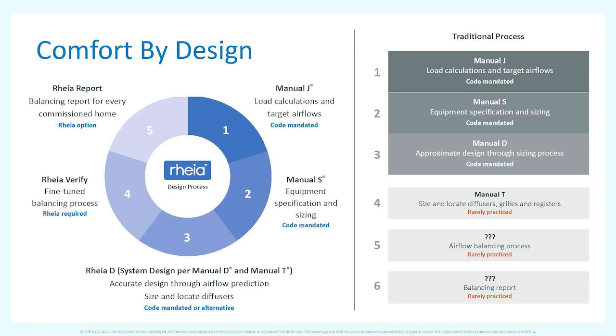And what we see in production home building in particular is the Manual T process is not really done. Sometimes it's practiced, usually not. And then airflow balancing is a bit of a guesswork process. To adjust a trunk and branch system effectively to get it all balanced is really quite hard and time consuming. So generally speaking, it's not done. The contractor will tend to wait until there's a callback, go back and make some adjustments and hope that those will work. So we looked at that process and we said, there's a better way to do it.